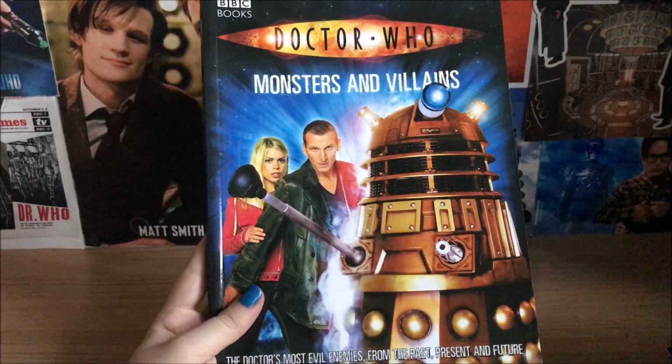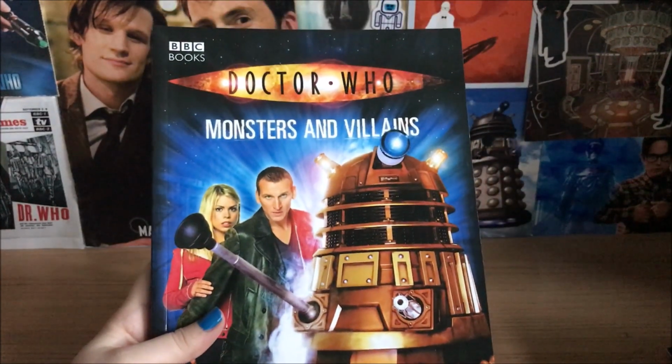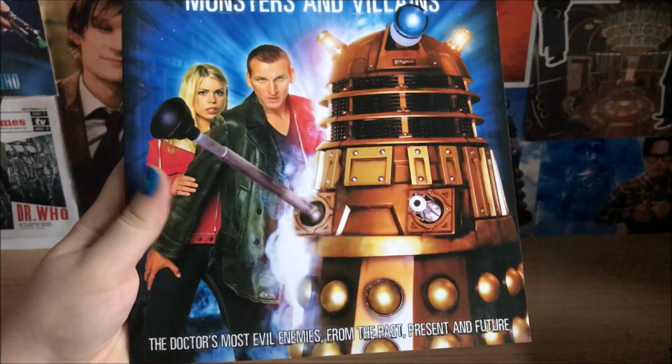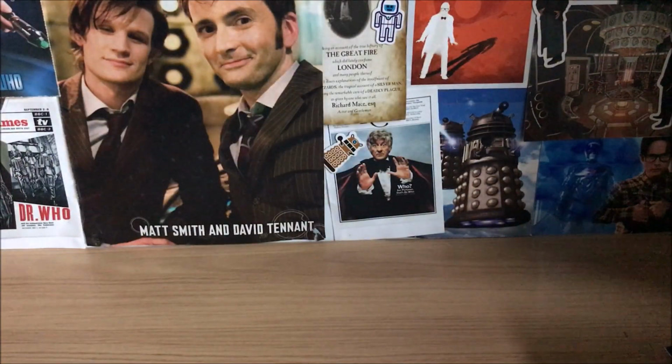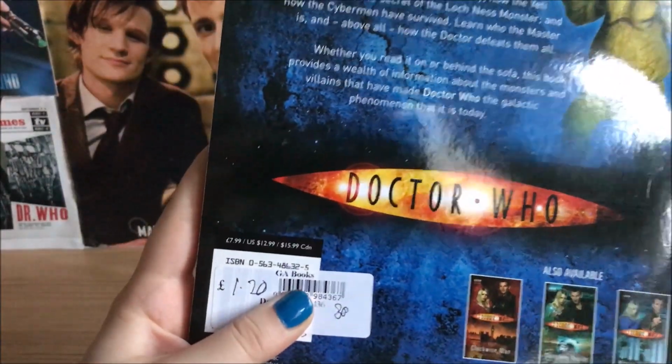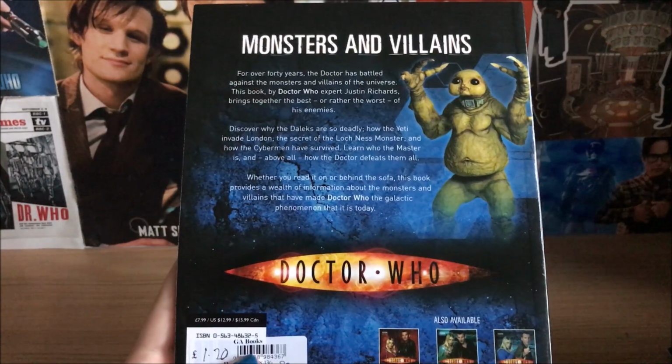Next up I have Monsters and Villains, which is a really beautiful book. I don't really need this, as I do have the collection of all of them, and let's face it, do I really need half the stuff I buy? No, I don't. If you're interested, this was £1.20, which I thought was an alright price, as it looks unread.